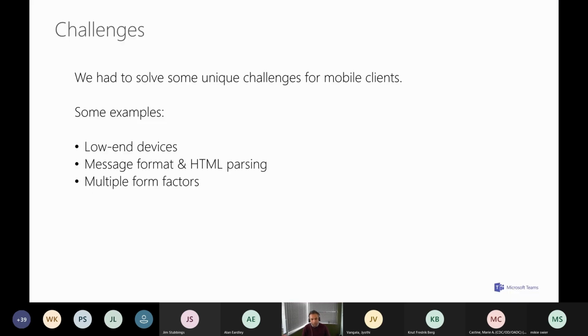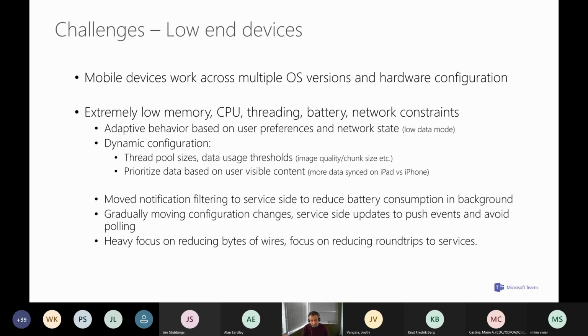Some of these challenges I talked about, but I will talk about them again in terms of what this team goes through and why this becomes so unique. I talked about low-end devices and the plethora of devices this runs on. Then message format and HTML parsing: because we were built as a web app first, a lot of our data is in HTML. People actually like to use HTML within their messages, for example when copy-pasting from a website. So we had to invent our own parser so that we could render those messages natively.